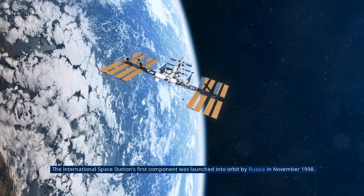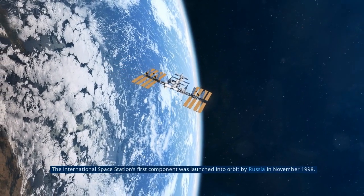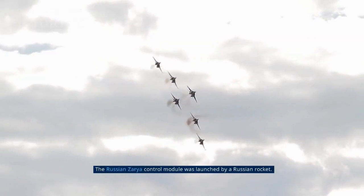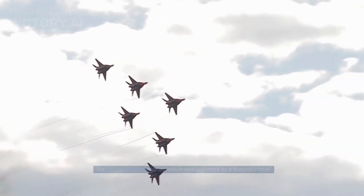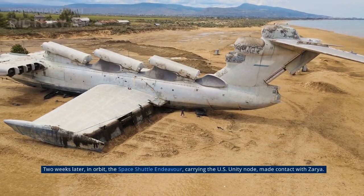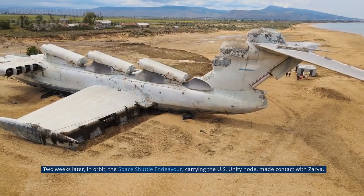The International Space Station's first component was launched into orbit by Russia in November 1998. The Russian Zarya control module was launched by a Russian rocket. 2 weeks later, in orbit, the Space Shuttle Endeavour, carrying the U.S. Unity node, made contact with Zarya. The crew then connected the Zarya module to the Unity node.